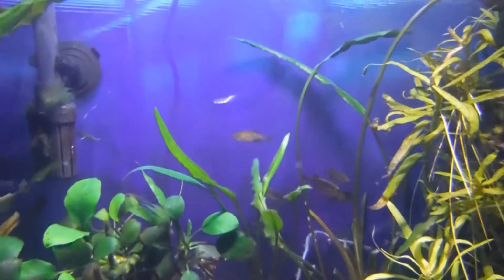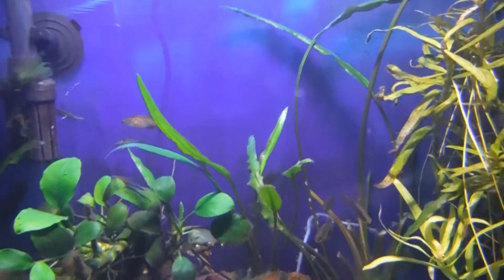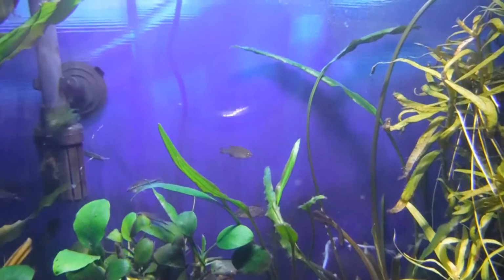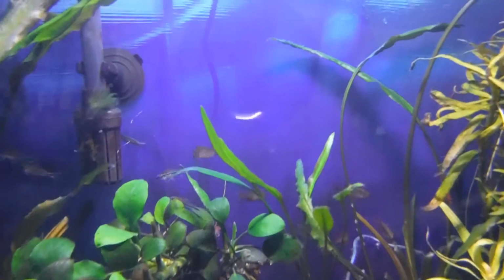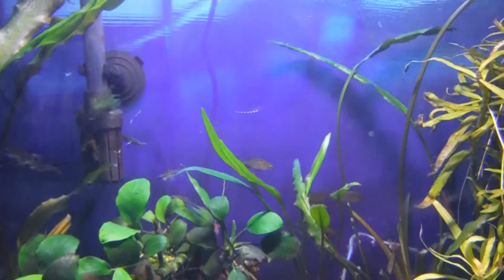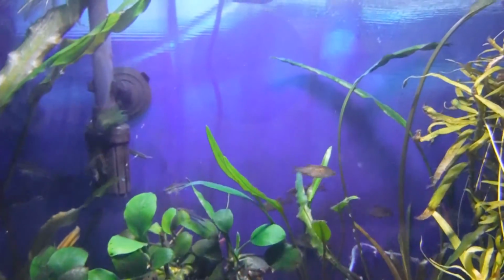Now you also notice some other fish. Those are celestial pearl danio. We'll talk about them in a different video, but I just thought I'd mention who they were since you see them swimming around with the Pygmy Corys.